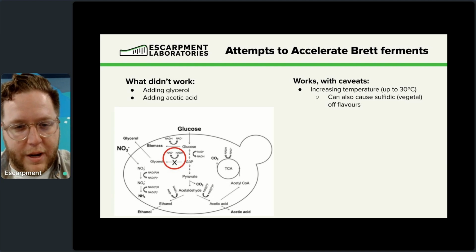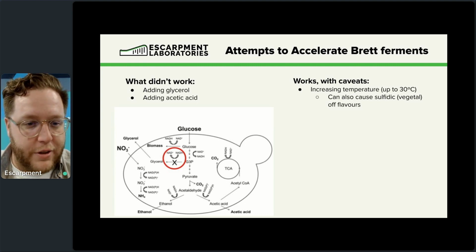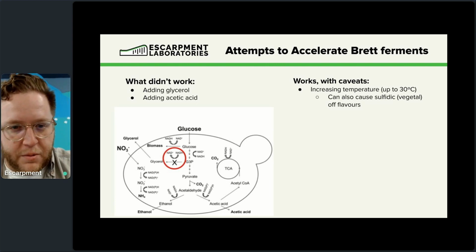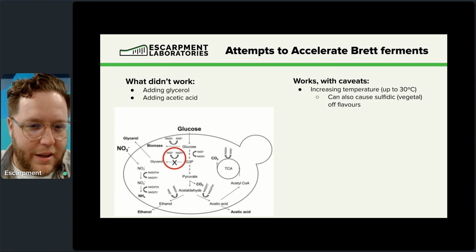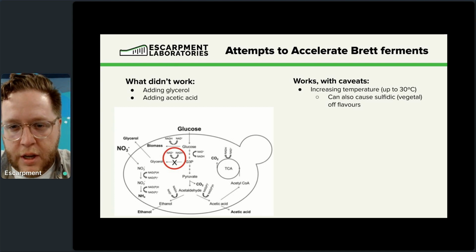And same thing for us, right? It would be great to have this flavor powerhouse of a yeast that could complete a fermentation like a normal yeast does, rather than taking 4 weeks and requiring a lot of babysitting. So we've tried a few different things internally. We've tried adding glycerol, we've tried adding acetic acid. I won't spare you the details, but those don't work. You can try; they don't work.